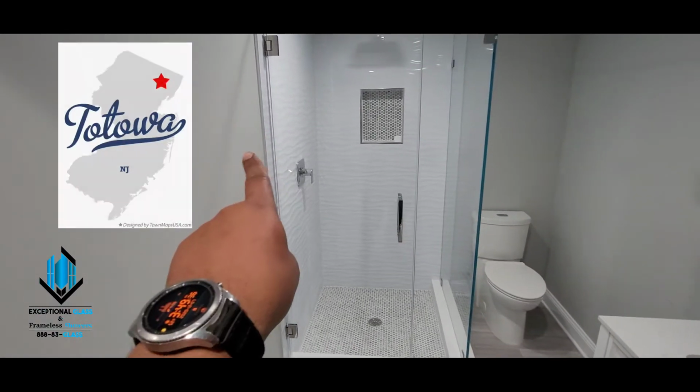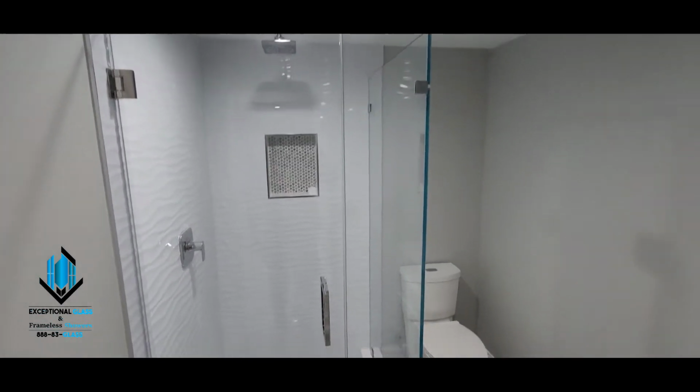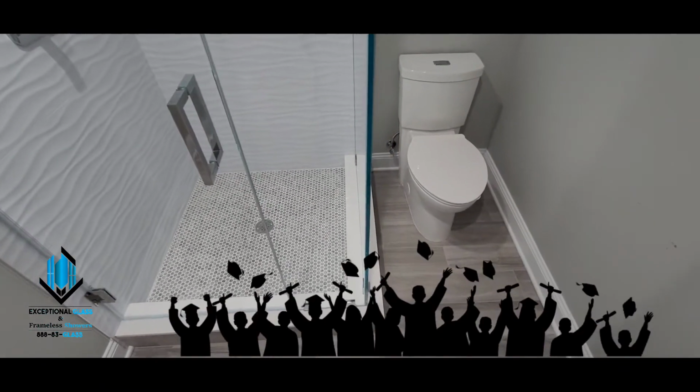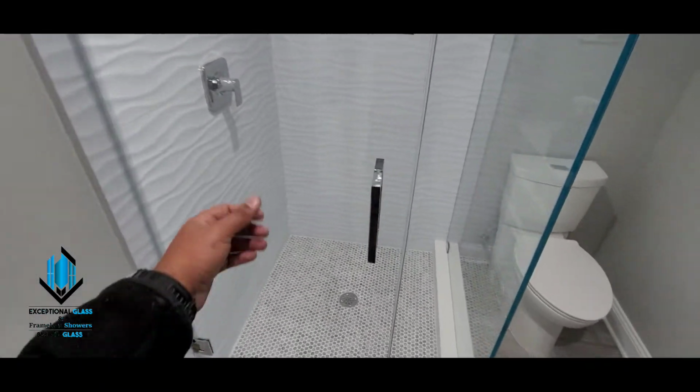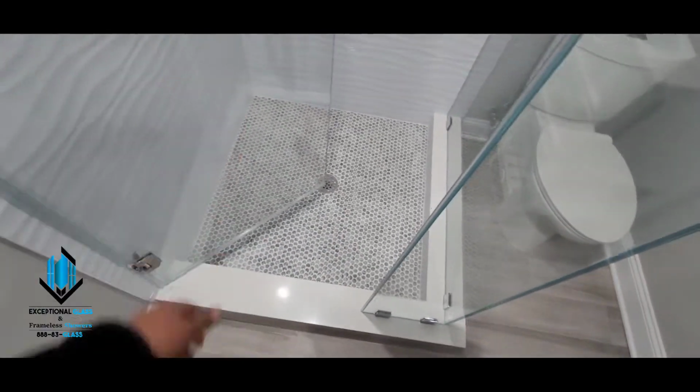Today we're in Totowa, New Jersey, and we have just completed the 1/2-inch low iron frameless shower enclosure. Everything with square polished chrome hardware. And if you've watched any of my videos, this happens to be my most favorite feature, double locking door.